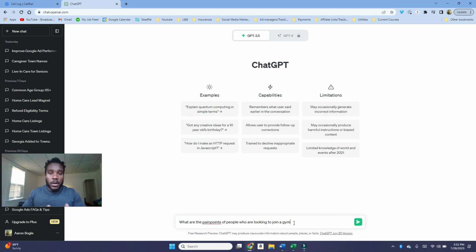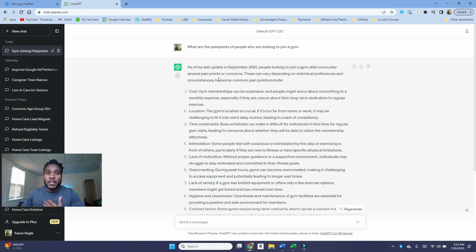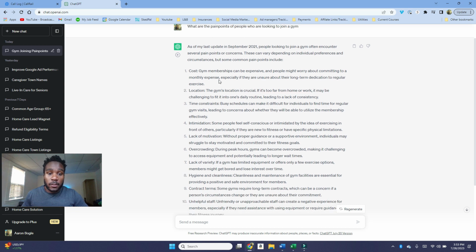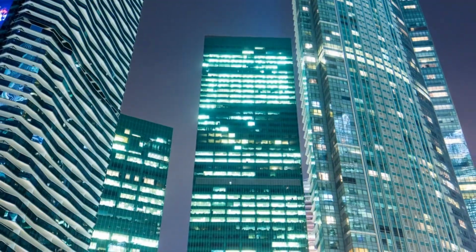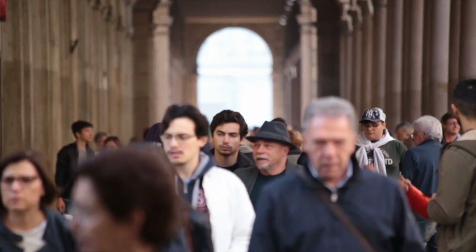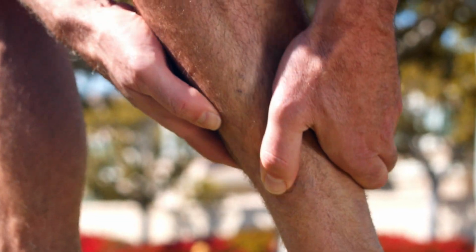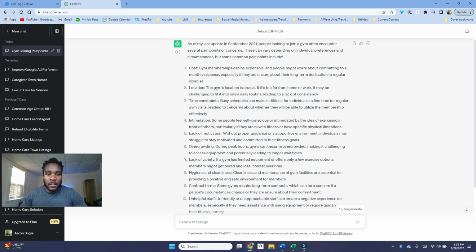So a simple prompt you can use is, what are the pain points of people who are looking to join a gym? ChatGPT is going to give us a very informative answer that's actually really good. So the cost, the location, intimidation, lack of motivation, overcrowding, lack of variety, hygiene, cleanliness, contract terms, unhelpful staff, and safety concerns. And as an avid gym goer myself, all these factors are very crucial.